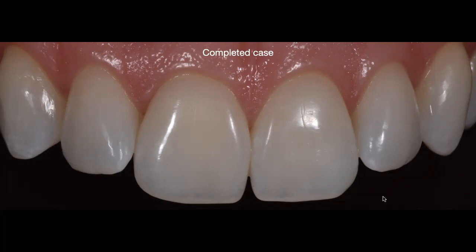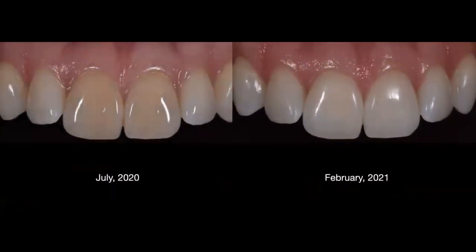Overall, with all the complexities of the case, if you look at the amount of time, 7 months in total, and you look at where we started and where we ended up, there's a huge difference. And for me, the most important thing is that I'm a very conservative dentist. When this patient presented to the clinic, one of the things she requested is that we analyze the possibility of having some restorations on 8 and 9.